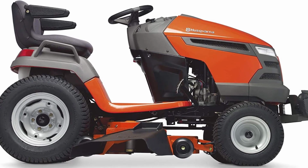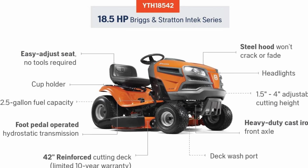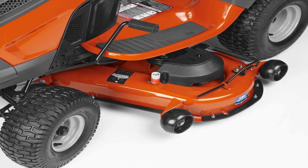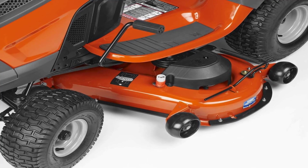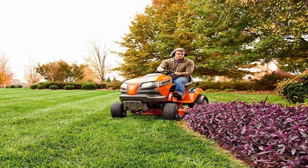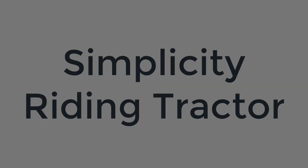The possible benefit of a smaller cutting width, however, is that it could be better suited for smaller yards with narrower areas for mowing. With a 16-inch tight turning radius, this riding mower offers more availability for use on average to above average sized lawns.